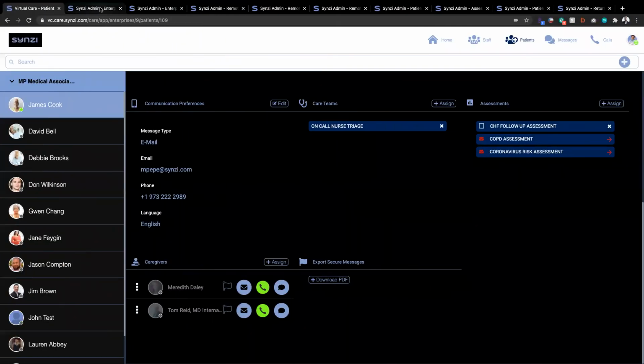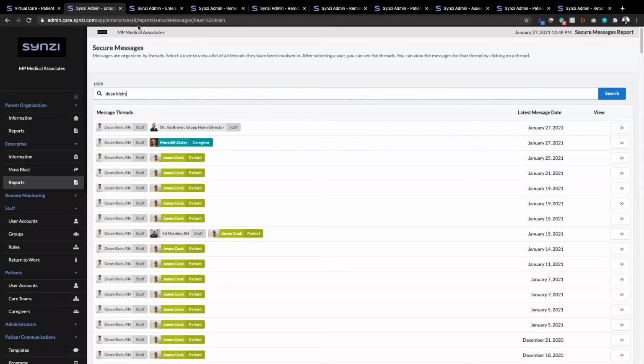Over in our enterprise administration, this is our backend command center where you can control users, manage clinical content, and run reports. There are a couple of different reports that really focus on secure messaging. We have a secure message focused report where you can run a full historical report, based on any time frame, of a specific user's message threads.